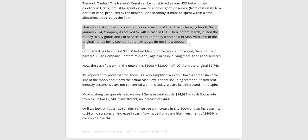I have found it simplest to consider this in terms of cold hard cash changing hands. So in January 2024, Company A received $2,748 in US dollars. Then, before March, it used the money to buy goods and or services from Company B and paid cash, with 15% of the original money being spent on other things we do not know about. Company B has been paid $2,350 before March for the goods it provided. Then it in turn pays Company C $2,009 before mid-April, again in cash, buying more goods and services.